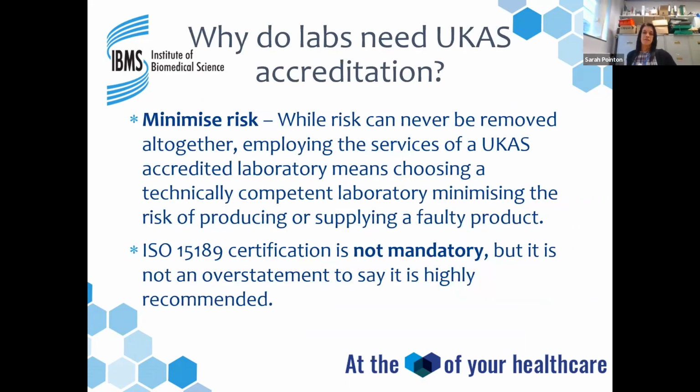So why do we have UKAS accreditation? Basically, it's just to reduce the risk. Employing the services of a UKAS accredited lab means choosing a technically competent lab, minimising the risk of producing or supplying a faulty product. As Jonathan said, we are always training and competency assessing our staff just to make sure that they're doing exactly what the SOPs say, and they know exactly what they're doing, and they're getting it right first time, so that the patient is getting the right result at the right time.